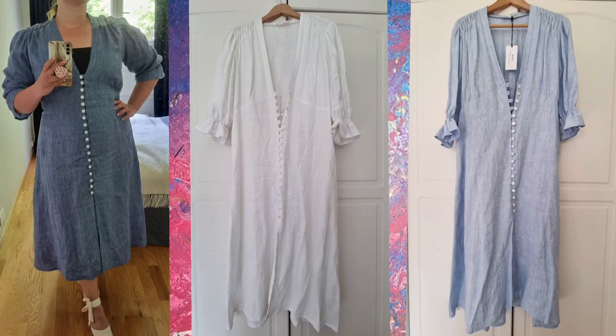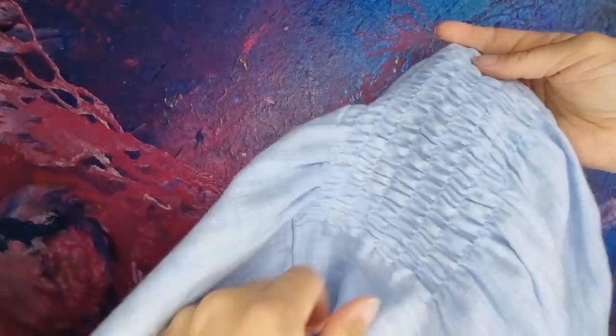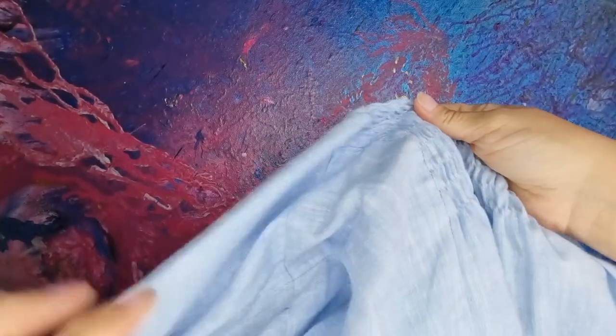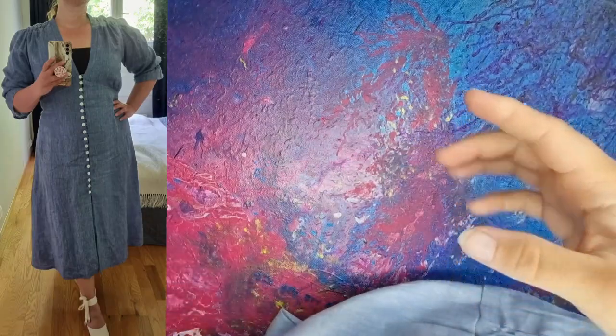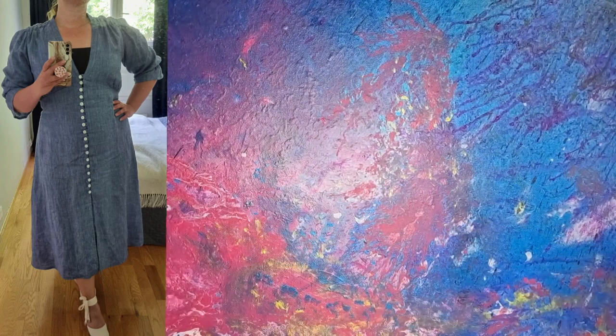Then I got it in baby blue. Really, really nice. Awesome pieces, looks so chic and it's so effortless. It has this clever stitching on the back, so when you are moving and sitting, it will stretch. You know, linen doesn't stretch, but if you put this elastic here, it will stretch, and so you can have this nice silhouette with linen.